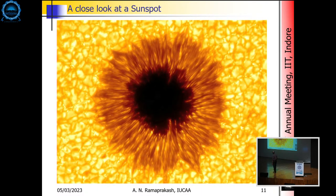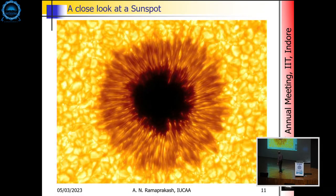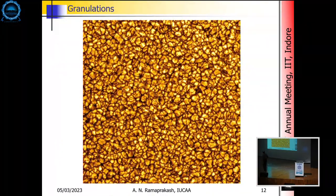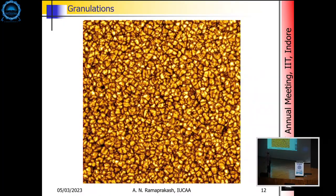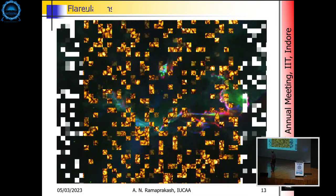Not just the sunspot part of it, the umbra, penumbra, et cetera, but the region around is also very dynamic. It's continuously boiling and settling. So these are the granules. At a smaller scale, there might be structure below this also, but at this reasonably small scale, there are these granules which are boiling up and settling down on the surface.